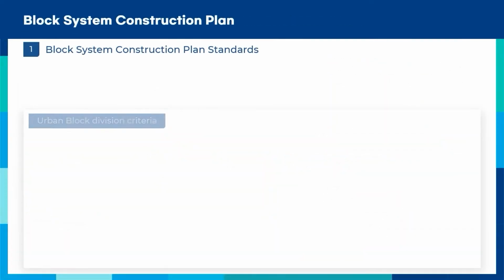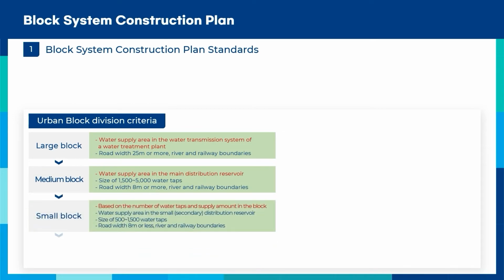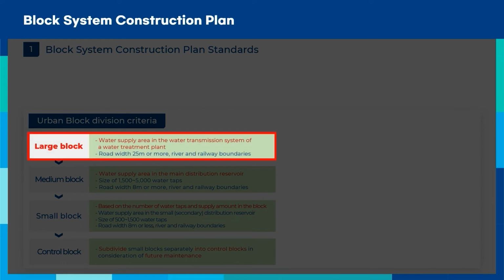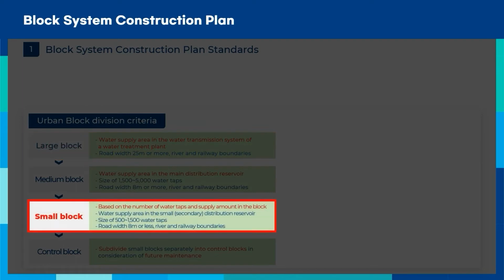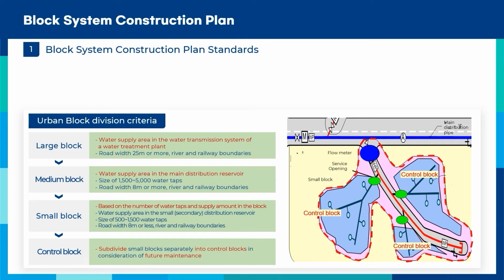Block systems for water supply are tiered in 4 levels: large, medium, small, and maintenance. Large blocks are based on conveyance facilities. They are then divided by water intake basin. Small blocks are classified by drainage and final stage usage. Maintenance blocks are the subdivisions of small blocks.